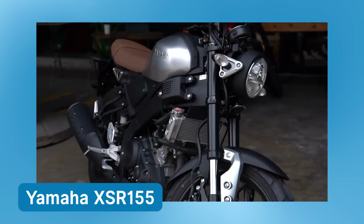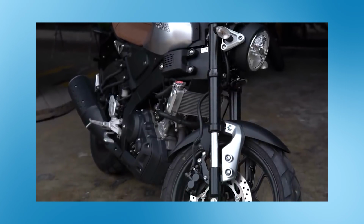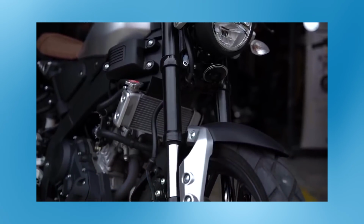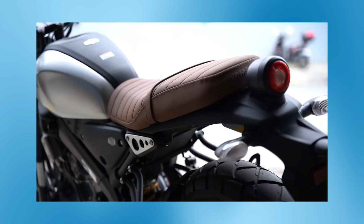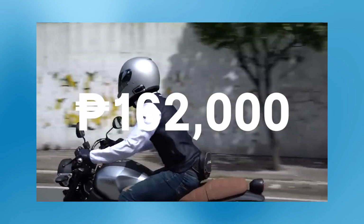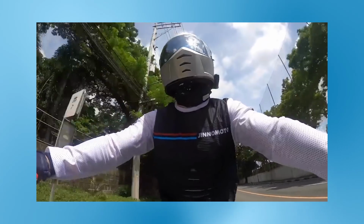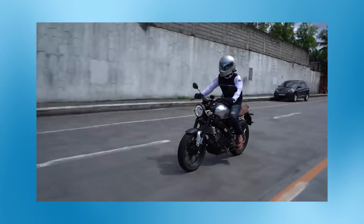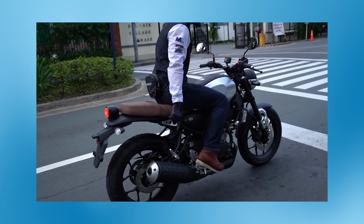Next up at number 6, we have one of the best looking MCs on the list today, the Yamaha XSR 155. The bike is powered by the same engine as the NMAX 155, but it is tuned up to produce 19 horsepower thanks to the magic of VVA. At 162,000 Philippine pesos, it is a bit pricey, but the workmanship and the quality that you get out of this motorcycle is pretty hard to beat. You cannot deny that it has the looks that will turn heads and catch attention, especially in that garage metal colorway with that brown seat.